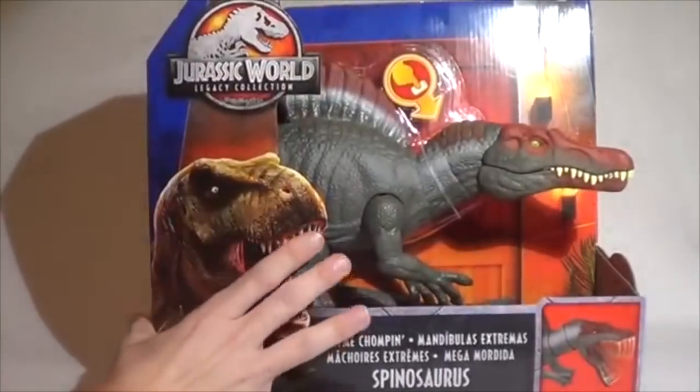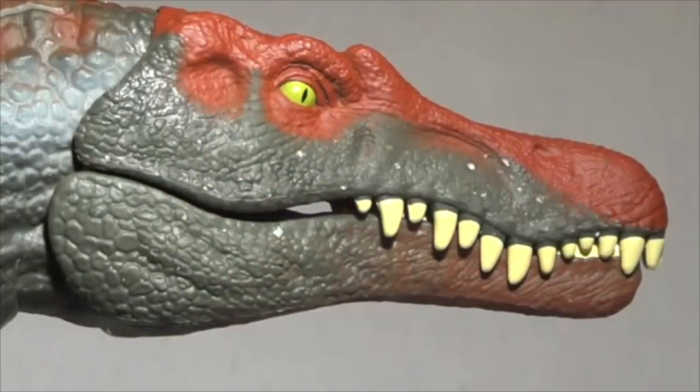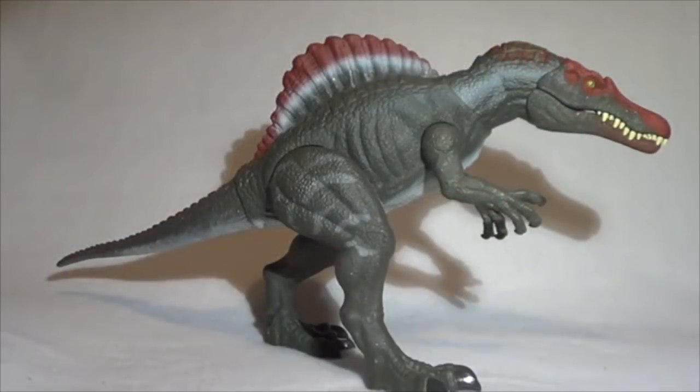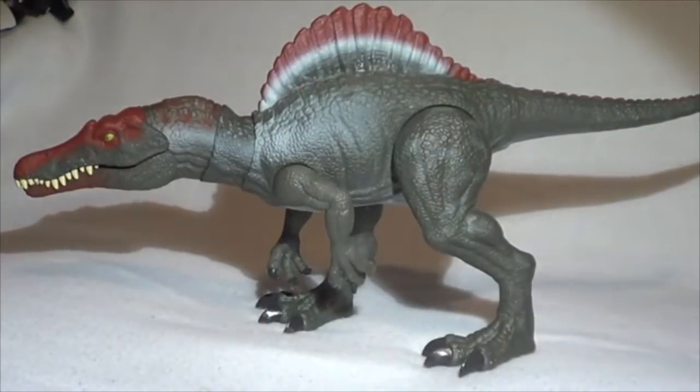Coming in at number 4, it is the massive, incredible Mattel Extreme Chompin' Spinosaurus. This thing is the single greatest piece to come out of the Legacy collection in terms of the film accuracy and just the star power that comes with it. The Spinosaurus is one of the most infamous dinosaurs of the Jurassic franchise, and to see it getting a toy release again after all these years that does it justice is absolutely awesome.